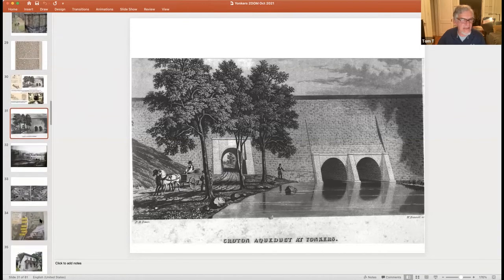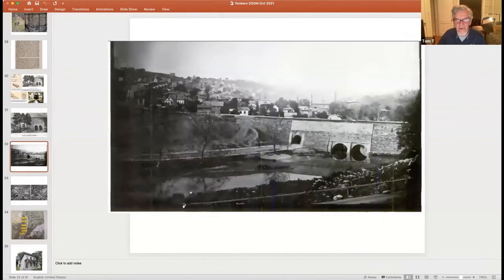And we'll see that in this photograph, shows Yonkers in the 1890s with the original design of the culvert still intact. And you can see the city of Yonkers building up behind it, some of the mills and some of the housing that was being built at that point as Yonkers grew into its industrial era.